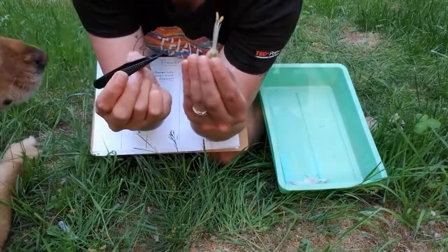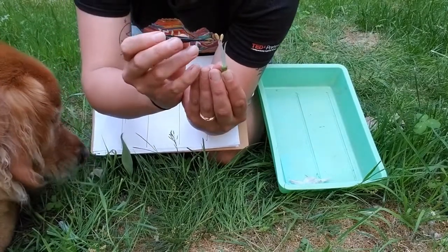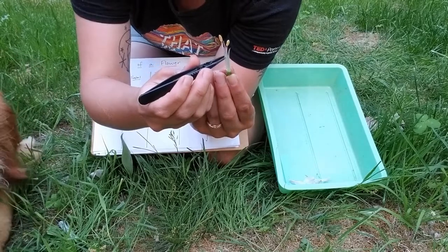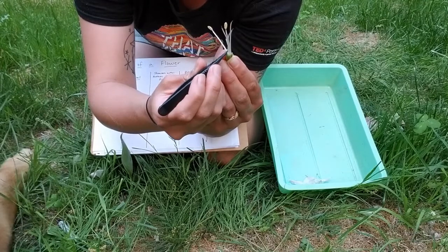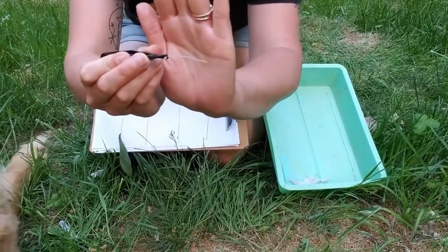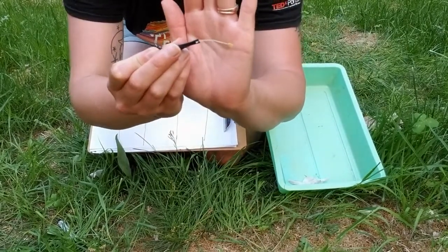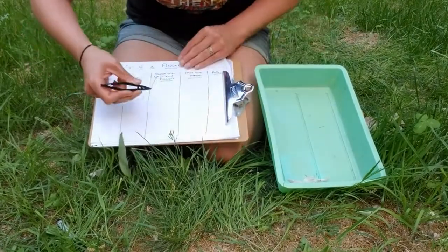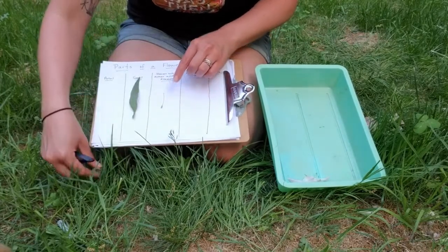So now we're working on the stamen with the anther and the filament. So you want to maneuver your tweezers in there, slide them all the way down, and then just pinch off your entire stamen. So you can see that little club at the top, and then the rest of the stamen. So we're just going to place that right here on our page.